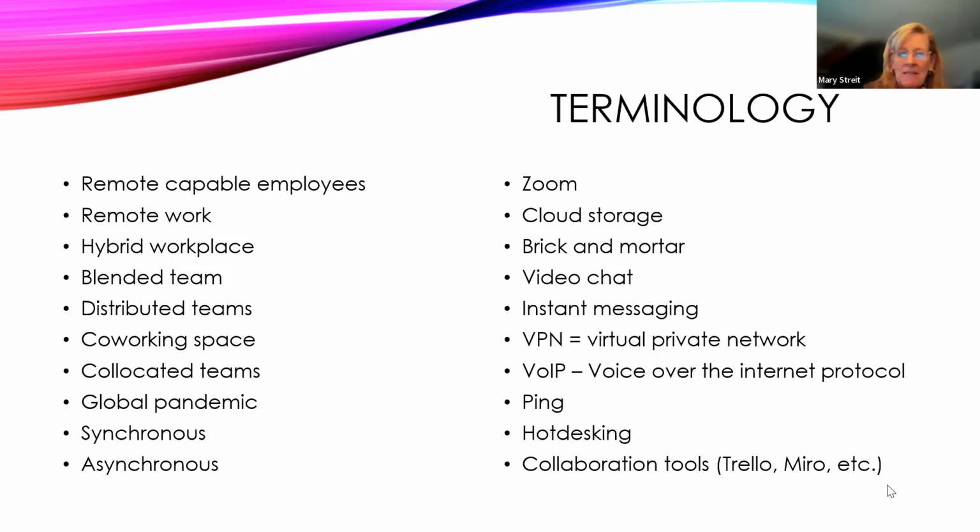Okay, synchronous means in real time, like we're doing right now, and asynchronous is not. So that's like if you ever took a class where you're posting something on the discussion board or there's a video, something like that, it's asynchronous. Or in the workplace, you might be using something like Miro, a shared work area that you all log into, and then you post your thoughts and information there.